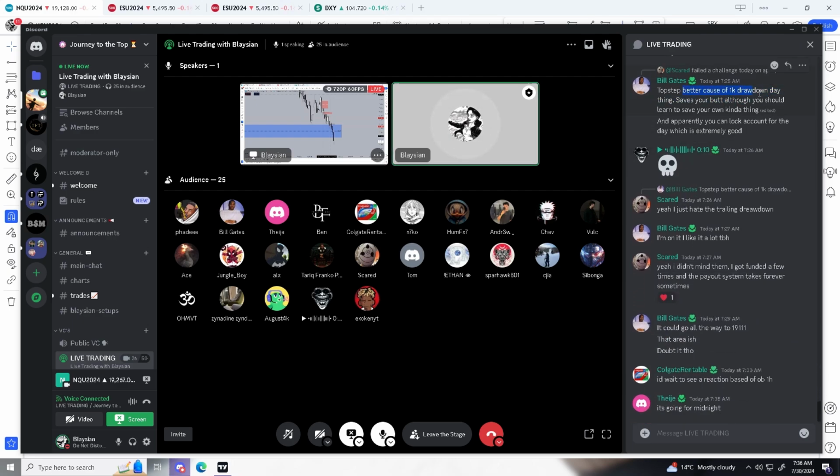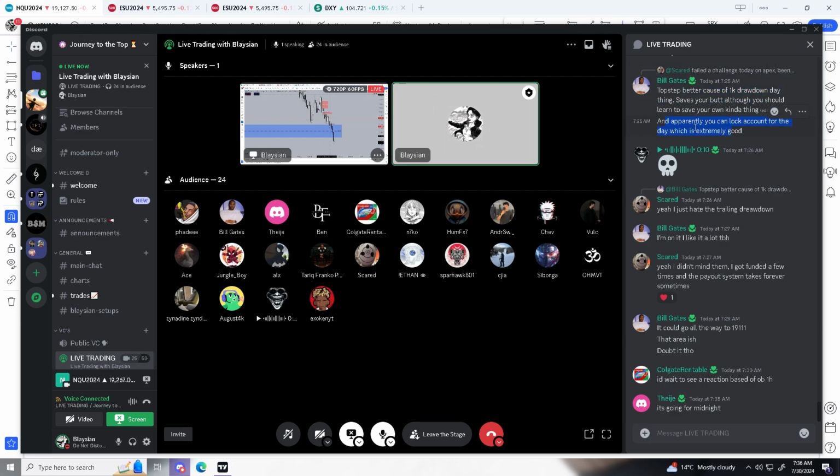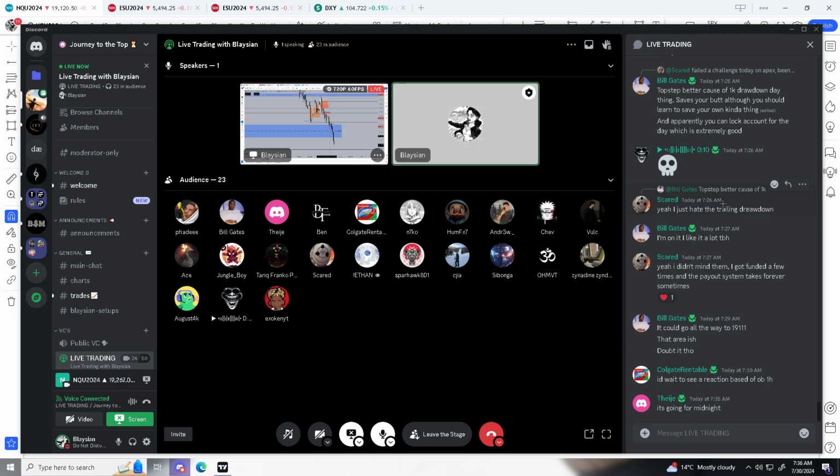So this is good because the maximum drawdown limit, yeah. And apparently you can log out your account. Yeah. I like mainly the lockout feature, and the copy trading is very easy to use. But mainly I like the lockout feature. I can lock myself out. Okay, the trailing drawdown. I mean, every futures platform has trailing drawdown, but at least Apex trails intraday.